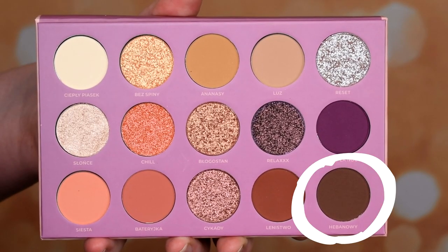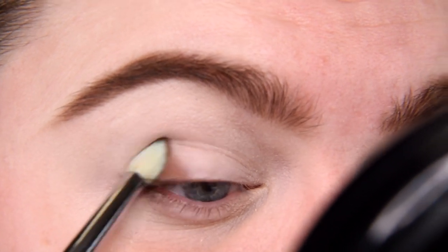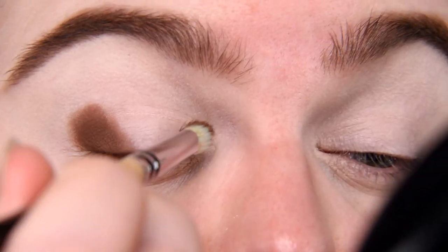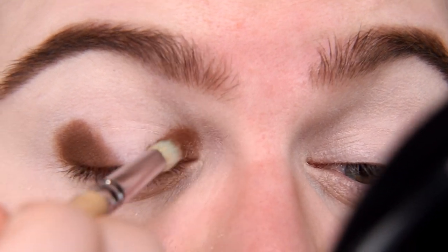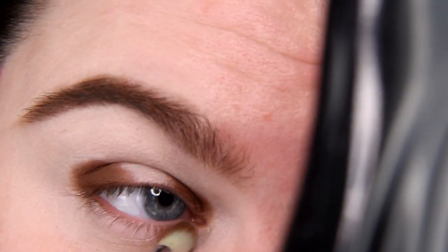And now hebanowy! Come on, hebanowy, you have work to do. Outer corner. Let's not waste our time. Let's just apply it as a main star today, or one of the main stars. I need to see the pigmentation. I need to see blending. I need to see the most important thing. Is it patchy? I think it's not. There's no sign of patchiness. But I need to experience it once again.